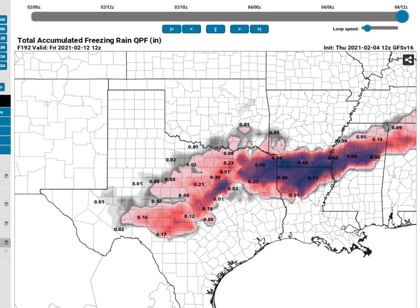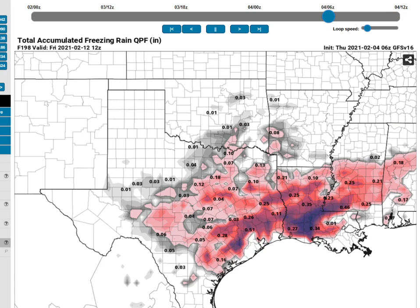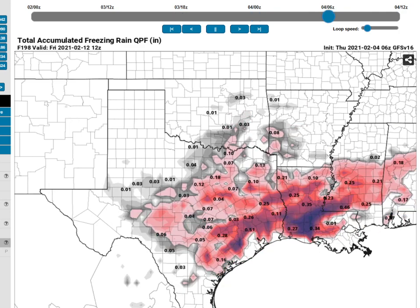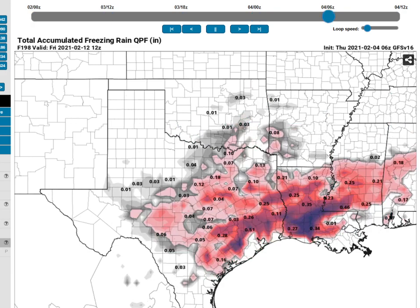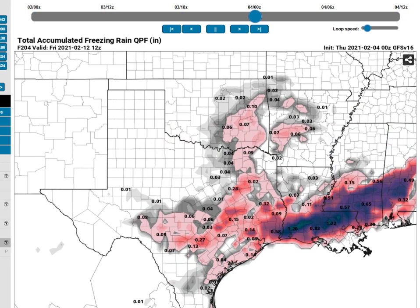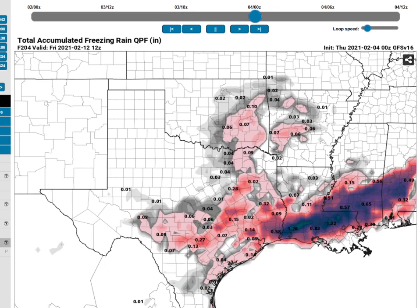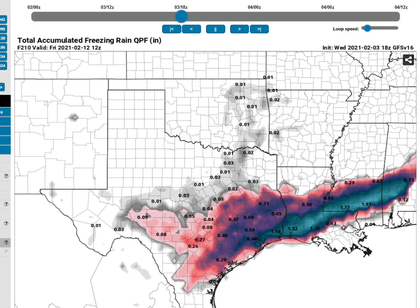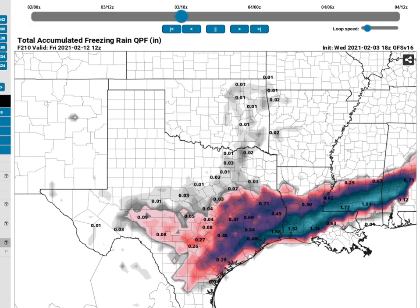So at this point, when I do these long ranges, I always stress, take it with a grain of salt, but stay aware and be prepared. Especially when you've gotten some run to run consistency of an event happening, but the location and the timing is still in question, and therein lies the problem. So as we move forward and the models start to get a better handle on this, we will get a clearer picture of what we're likely to see.